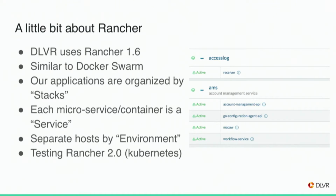And we're able to separate out our hosts by environment. So we have a lab, staging, and a prod environment, and Rancher makes it super easy to separate all that out. And like I said, Rancher 2.0 is out there right now. It's essentially a nice wrapper for Kubernetes. So we're looking at it because we know it's inevitable.